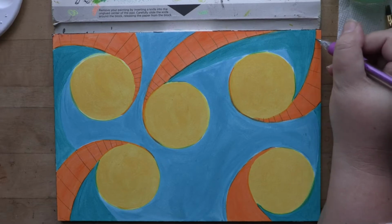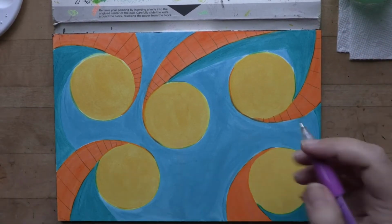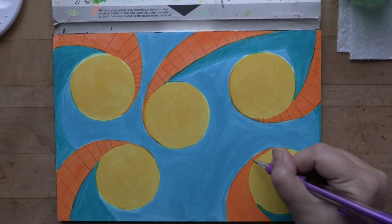Those are my brushes over here clicking. I'm going to move those also out of the way for right now. So this goes pretty fast.